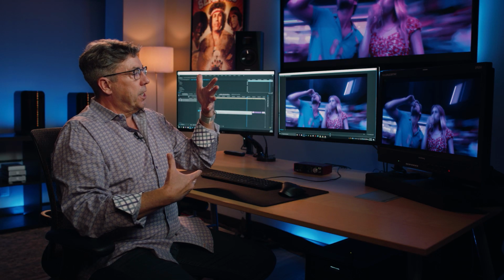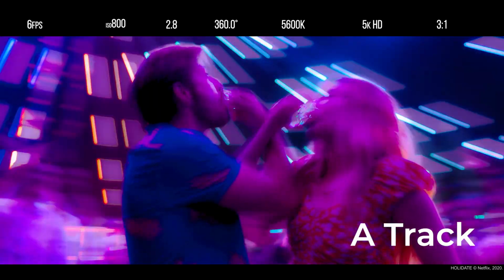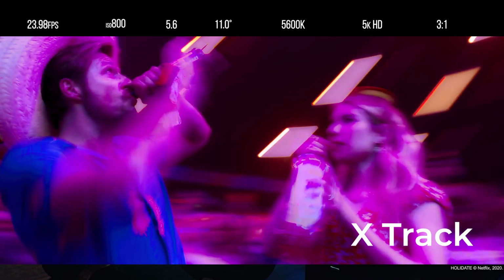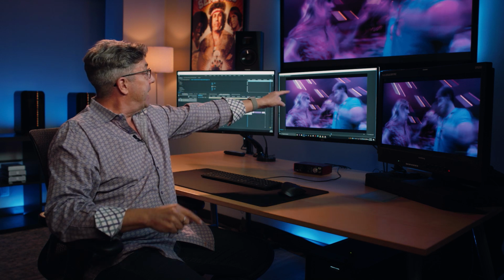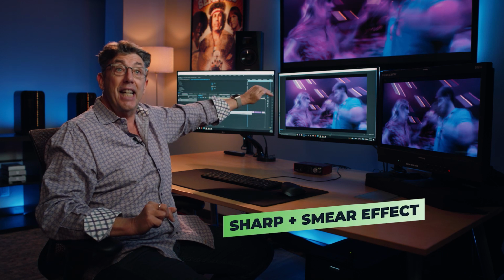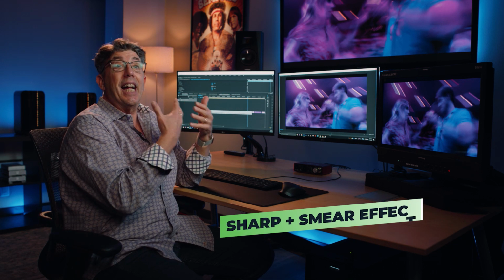What I did is I took the A track and made it a 360-degree shutter, and we shot this at 6 frames per second. Then I took the X track and made it an 11-degree shutter, so there was 5 stops of difference. See how the Asteras are sharp and smeary all at the same time? That's because we've taken the A track and the X track and layered them over the top of each other. Because we are using an 11-degree shutter, the Astera is super sharp and clear and perfectly exposed with all the exact color that's in that tube. The other one is a smear, because that's the 360-degree shutter at 6 frames per second.